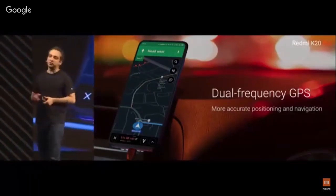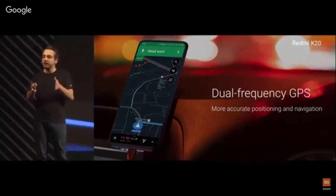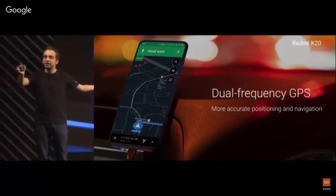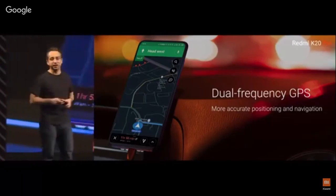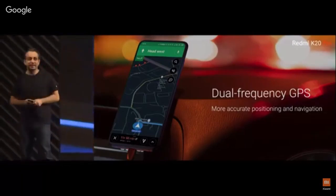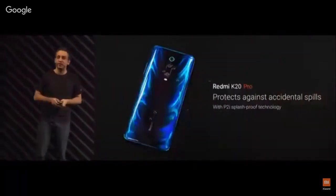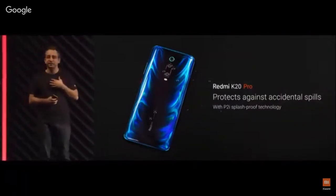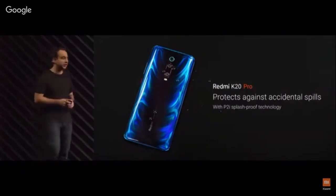The advantage obviously is more accurate positioning and navigation, especially when you're driving around and you get to a circle which has 5 roads and you don't know exactly which one you have to take. This accuracy really starts making a difference. One more thing that we've not compromised on is splash proofing. It comes certified by P2i. In fact, we said let's not test it ourselves, but we sent it over to our friends over in London. Let's see what they had to say about this.